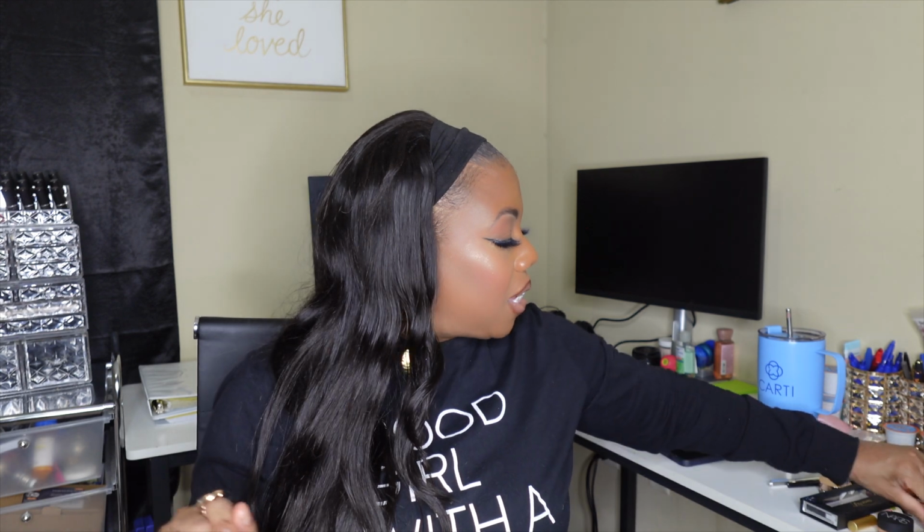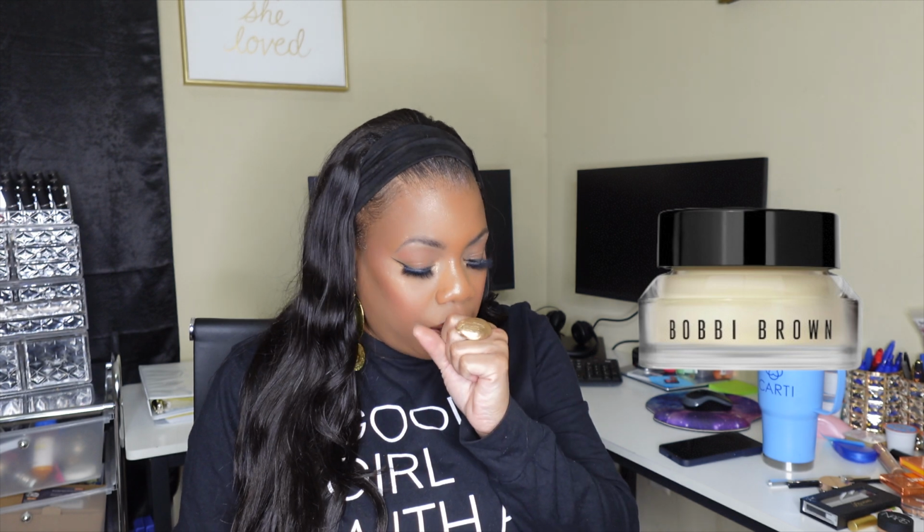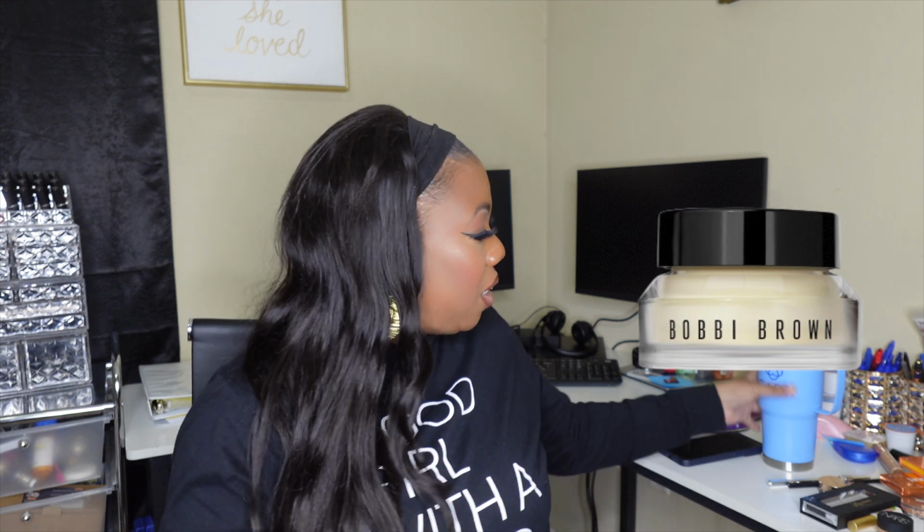All right, so our next category is going to be moisturizers and color correctors. The reason why I put these together is because I only have one of each. So the moisturizer that I like to use is this Bobbi Brown, what is this called? Vitamin Enriched Face Base. Excuse me. The reason why I like this is, one, it's a moisturizer, and two, it's a primer. Hold on, y'all.